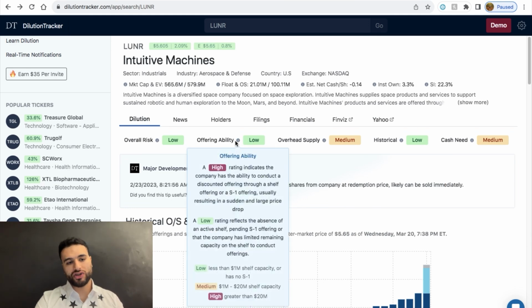Now, one thing you guys do have to understand is that this doesn't mean they can't announce a sudden S1 or an S3, which could shake up the whole room and cause the stock to sell off. A lot of people don't necessarily understand how an S1 or an S3 filing works. The way it works, guys, is that it gives the company the rights to dilute shares. If the company has the rights to dilute shares, it doesn't mean that the shares are diluted. But here's the thing. The stock market is an extremely forward-looking place where it's always trying to price in future events.